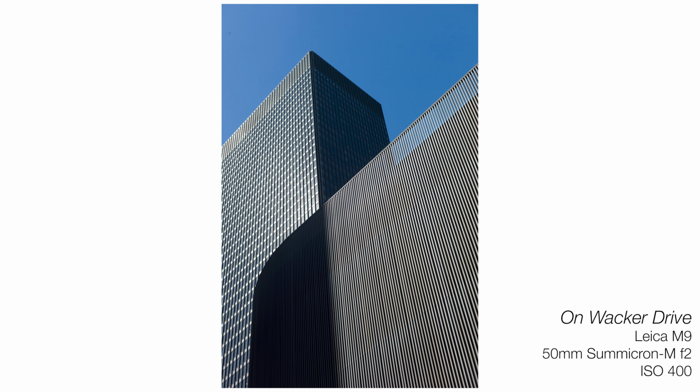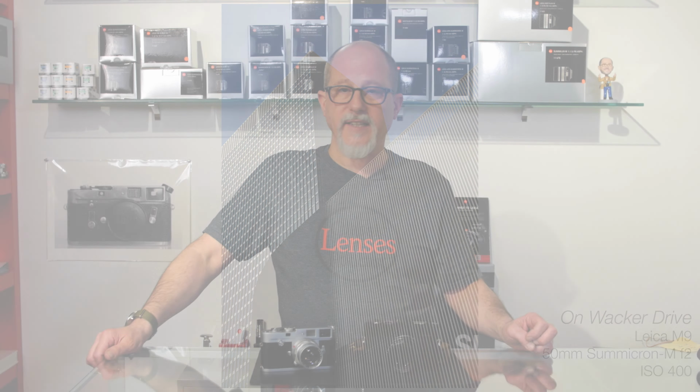And it was taken here in Chicago on a Leica M9 camera with a 50mm Summicron lens, very similar to this one. And it's a terrific photograph. I think it's a terrific photograph. I'm very proud of it. And so that was made at a fairly low ISO value. I want to say it was probably like 400 at the highest.